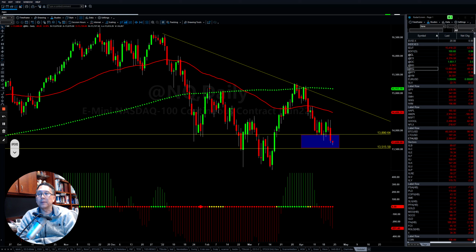Okay, so let's see if they're able to stabilize at the zone here. Okay, so this is an important level for them to hold up and push higher. Otherwise, we will have more trouble for the technology stocks.